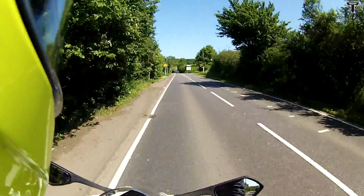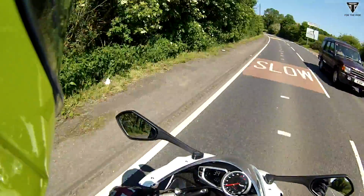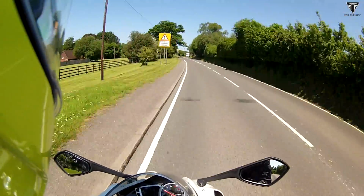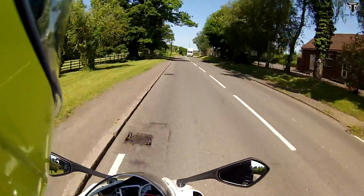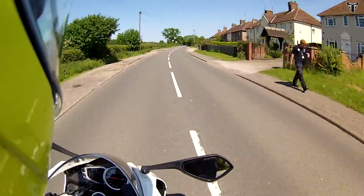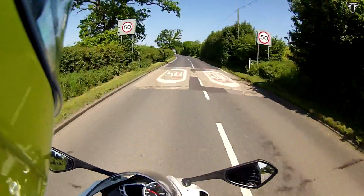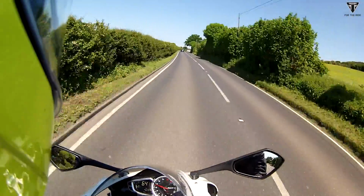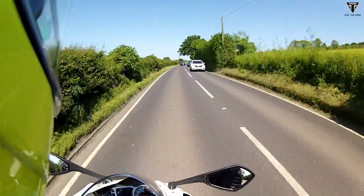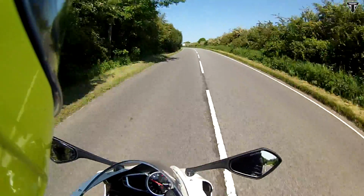Oh, so I need to be doing 40. Here's 40. There's a speed camera. Whee! Oh, if you just want to go fast on this, it's wonderful. There's just, even for a fatty like me, lots of... Wow, that's only about half throttle. Yeah, it's very good. Oh, it rides the bumps all right.